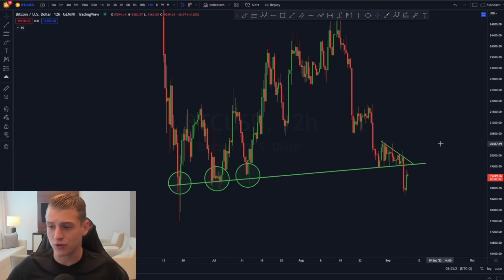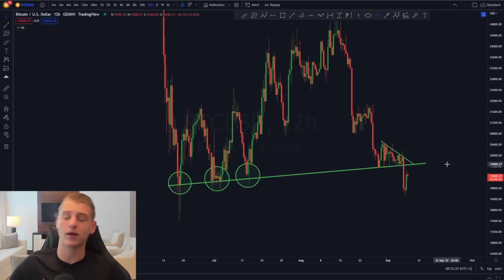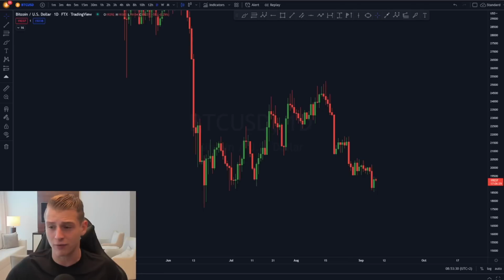So yeah, this is of course an absolutely terrible breakdown, what we can currently clearly see over here in the market. So yeah, let's see what is going to be happening next here, but this is of course also showing weakness after breaking such an important level of support.